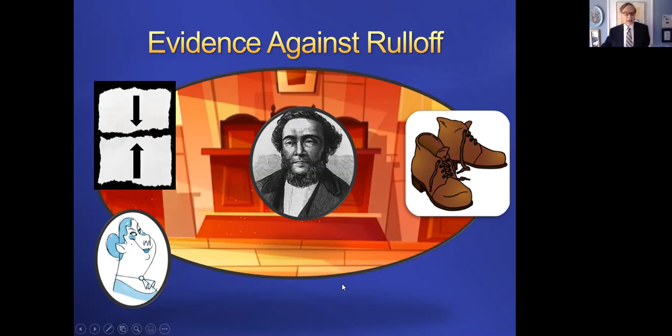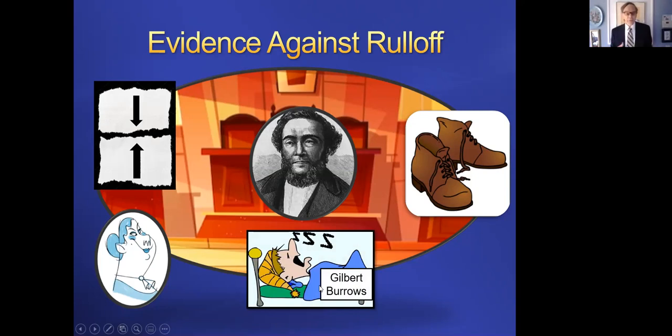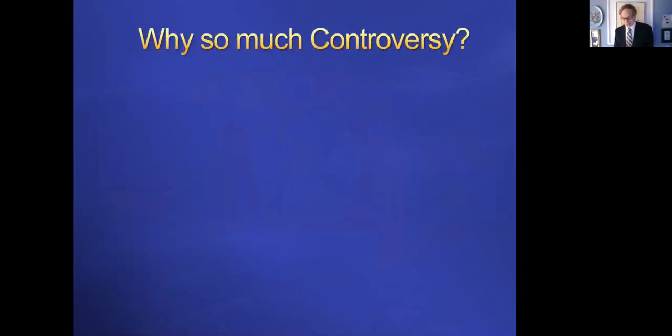But on top of that, the other store clerk, Gilbert Burroughs, did wake up in the commotion and was able to come down and see and identify Ruloff, and saw him shooting Merrick, and said he could identify all of this. So it looks like they have Ruloff dead to rights. But with all of this evidence, many people were convinced Ruloff was still innocent. And you say to yourself, why could there possibly be so much controversy about his guilt?